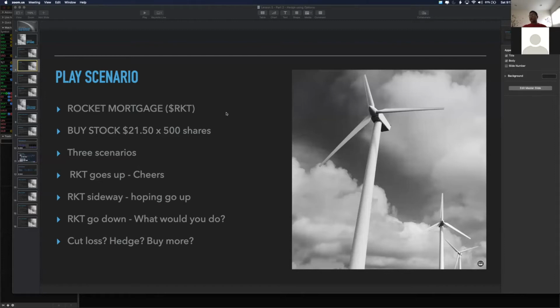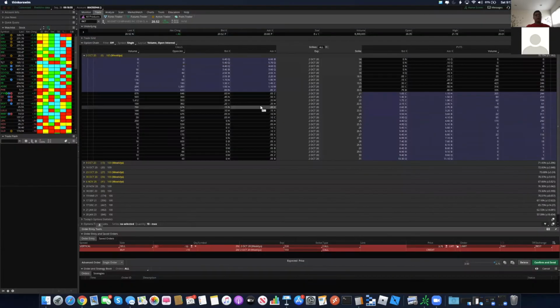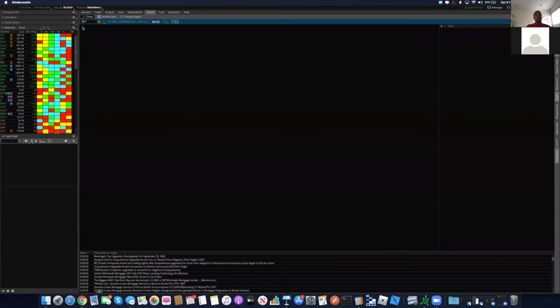I do not choose to buy puts because, like I mentioned earlier, most directional option plays will lose money. If, let's say, I'm buying a Rocket $19 put expiring next week. Now, as you know, Rocket, if you watch the, what is it, the thing right here. Let's go to Rocket, right?